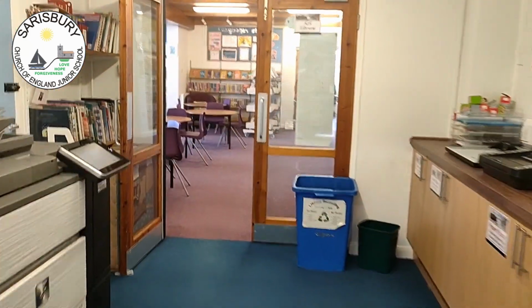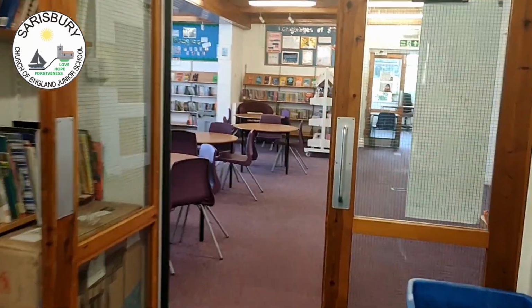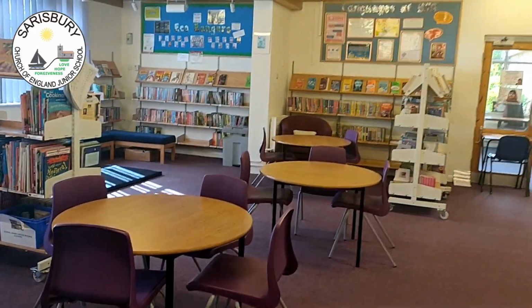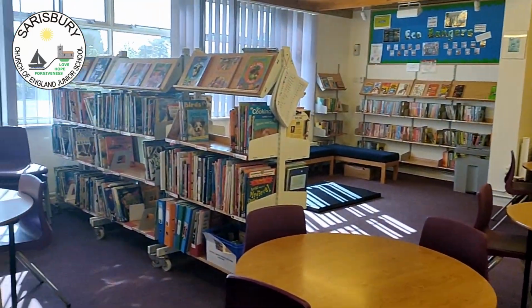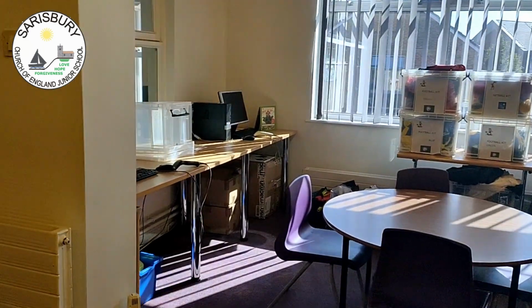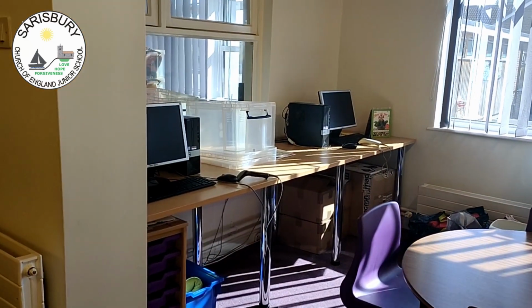On the opposite side of the hallway is the library. You'll be able to access and choose from a wide range of books and take 2 out at a time. When you come to school, Mrs. Edwards, our school librarian, will teach you how to use the computers to scan out and scan in books.